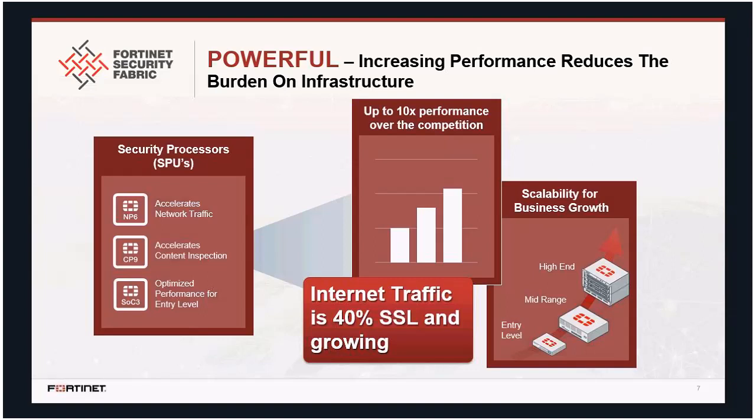Now, why is that important? Well, today, and this number I believe is actually higher, internet traffic is probably between 40 to 50% SSL, and that's growing. And for most organizations, if you're not doing some sort of deep packet inspection for SSL to see what's within that channel, then you're missing a lot of potential issues with malware, maybe data exfiltration. Essentially, it's a black hole, and you just simply can't have that in today's day and age.